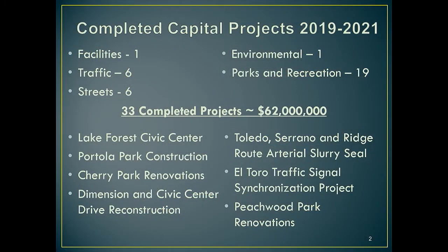We'd like to celebrate our accomplishments, and so we'll do a brief review of some of the highlights of the last 2 years since the last time we developed the plan. The city's completed 33 projects worth $62 million that have been invested back into the community. Largest one, of course, was the finishing of the last 2 years of the Civic Center, which turned out great.